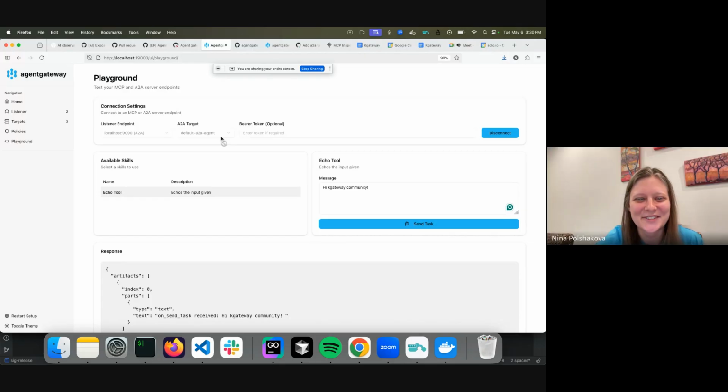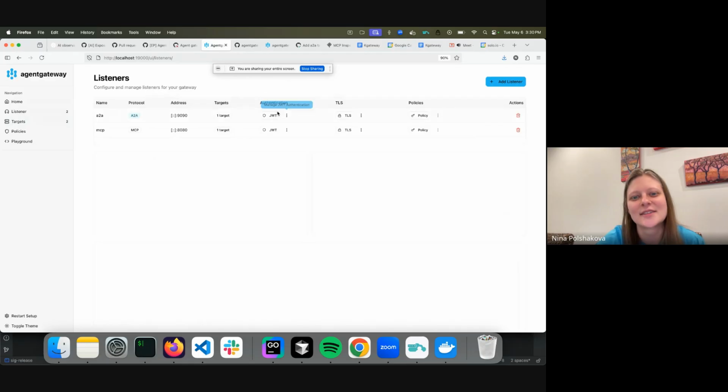Yeah, that's funny. There are definitely things that we want to add in addition, like JWT support, TLS support, and policy support. Right now it's only configuring the listener and the targets. So it's very basic config, but those are also places that I'm excited to work on, like config that lets you apply those policies, because Agent Gateway supports that today. We just need to get the piping right on the kgateway side.